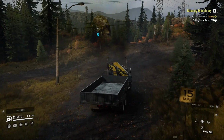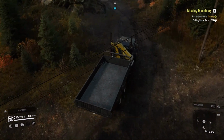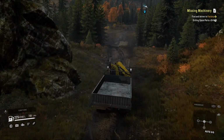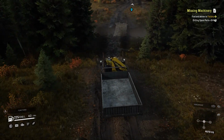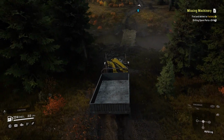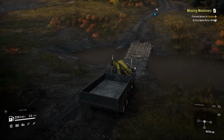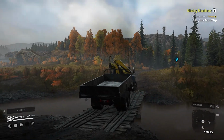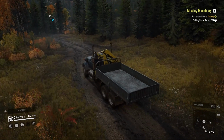I'm pretty sure this is the road that goes down into the logging area. If not, we'll always think it should have been. Oh, that don't look familiar. I may have screwed up here, guys, because that little bridge does not look familiar. I think I took a wrong road. Alright, well, let's not flip over on it. I mean, the marker says I'm going the right way, but I don't think this is the road that I was looking for.